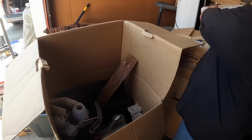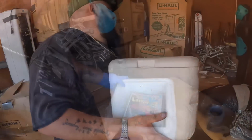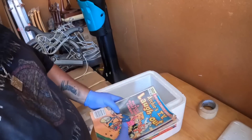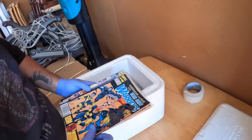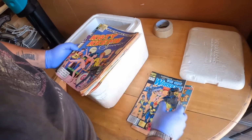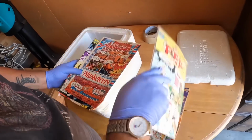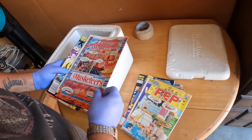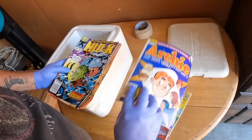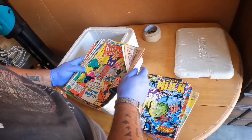But this right here is what I'm excited to go through. Let's clear up some of this area and look what we got. All right, let's see. Archie. What is that one? The New Warriors. Katie Kane, Archie. This one's in plastic. 20 cents on that one, Daddy. Archie. Hulk. I'm going to go through them kind of fast so everyone can see.